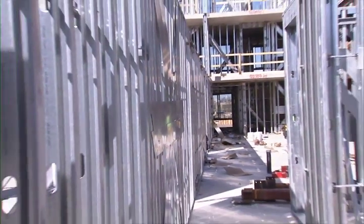Drywall metal studs are a huge contributor to pulling from that recycled metal. It is actually cheaper to recycle material than it is to mine new material.